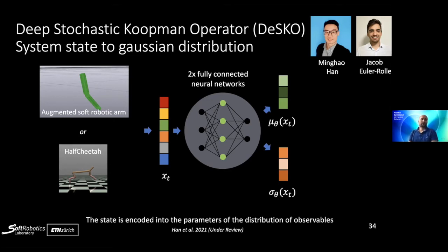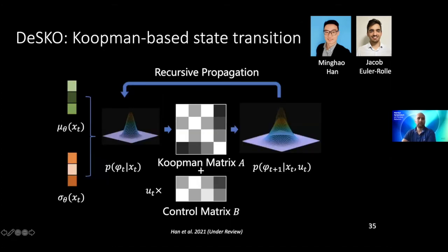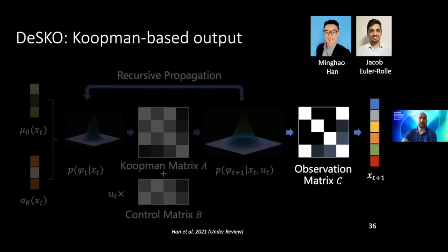And so what we came up with is to say, well, we encode the state that we take from a robotic arm, for example, its augmented state for the soft arm that's here shown in the visualization, or for this half cheetah example that's very commonly used in the reinforcement learning community. And we encode it into a probability distribution, which is just described by its mean and by its variance. And we learn these networks to describe this distribution. Then we take those inputs, we build in our Koopman operator space that recursively propagates the state forward in time. And then we observe the output of this to say, hey, this is basically what we are looking at, mapping it back from this lifted Koopman space, which is a linear space, back into the nonlinear space of the state that we're observing. So that's the theory that we kind of advanced from previously non-stochastic approaches.